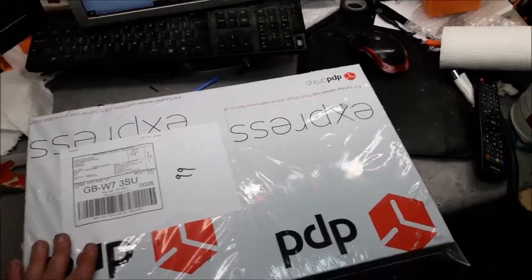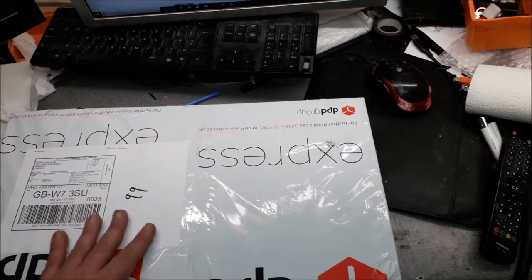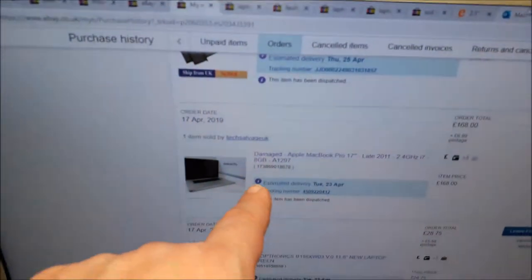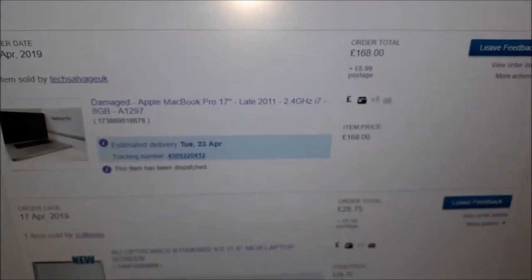Box, guys, look at that. That is a big box. I'm pretty sure... what's that? I think it's this one there. Yeah, Apple MacBook Pro.